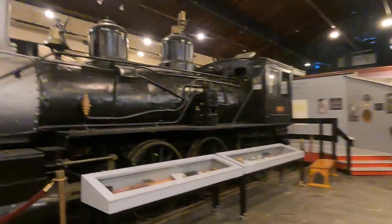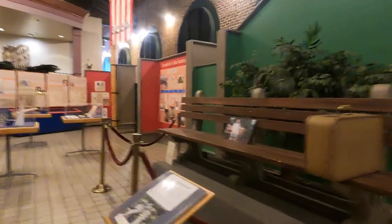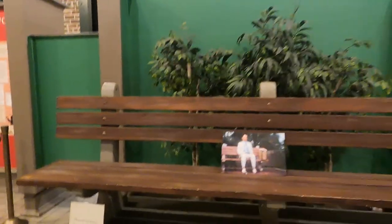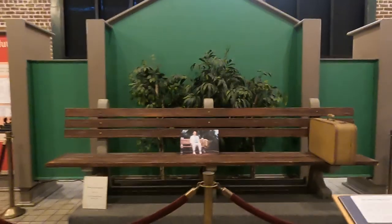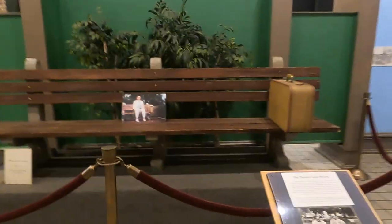Off to a bucket list item, the Savannah History Museum. I get to see the Forrest Gump bench from the movie. There's some really cool stuff in here though. Oh my god. Here it is. The bench from the movie. So cool.